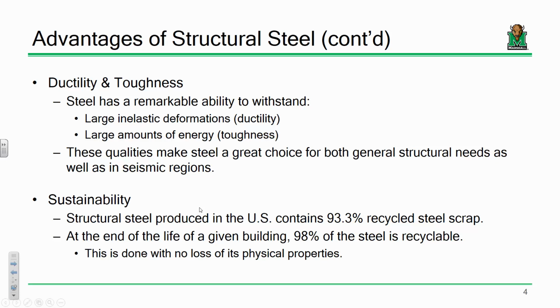Steel is also a material that is quite ductile. It has the ability to withstand large amounts of permanent deformations, and that can be important under certain scenarios. For instance, if you're ever designing a structure to withstand earthquake loads or earthquake accelerations, in an earthquake, buildings can be subjected to very large permanent deformations. And a lot of times, in the world of earthquake engineering, we're just designing the building to make sure that it can stand after an earthquake.